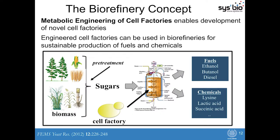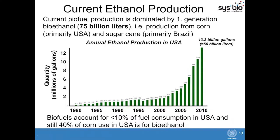And the way you do that is that you get your sugars from the pretreatment of the biomass. You then have a cell factory that converts these sugars into your fuels and chemicals. The key enabling technology here is that we should engineer this cell factory such that it can take these sugars and produce whatever we would like to have out here. And that enabling technology is what we refer to as metabolic engineering, where we change the metabolic landscape of that organism such that we have a new catalyst that can do this transformation.